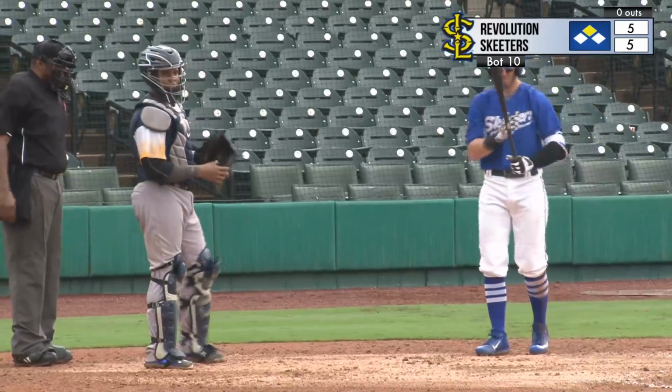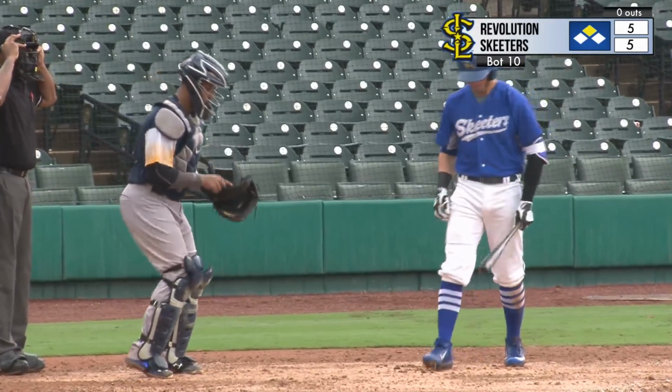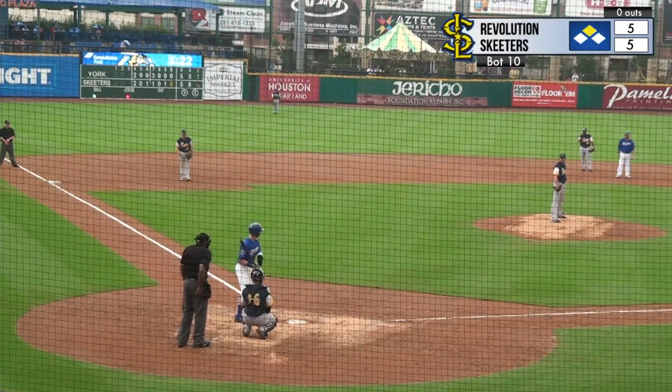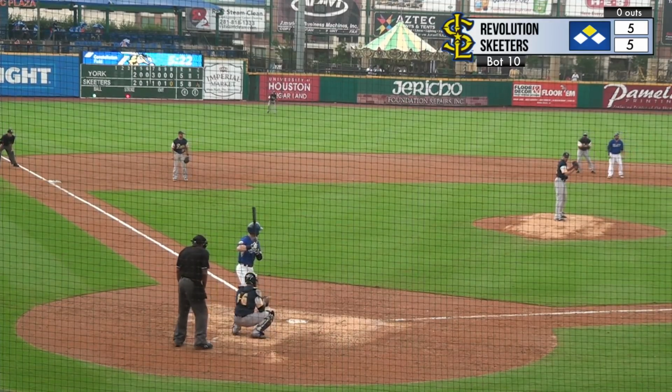And we've had every delay possible except for a rain delay. I've never seen a rosin bag delay, but that was only a couple of minutes. First in professional baseball history. You've witnessed it right here.